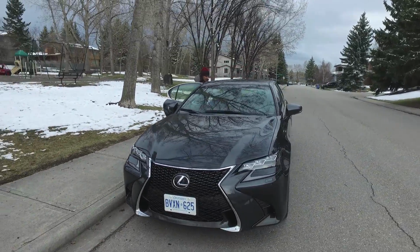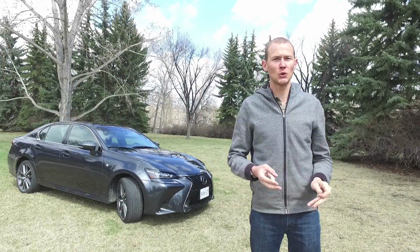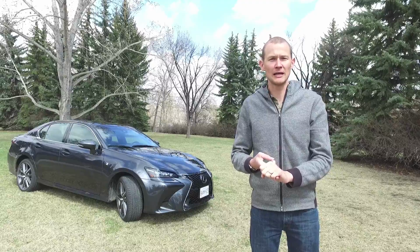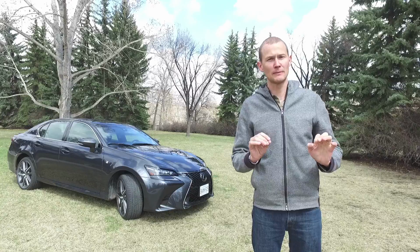And we also have Lexus safety system features, so lane keeping assist, adaptive cruise control, forward collision mitigation braking, auto high beams. It's a nice package to have and really cool that we're getting that on all trims now of the GS.